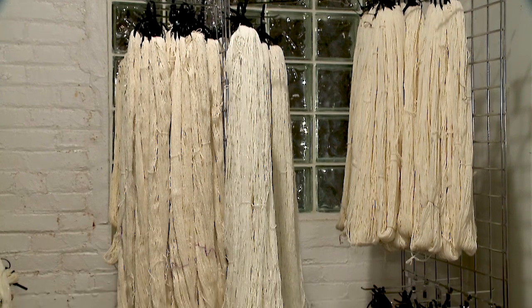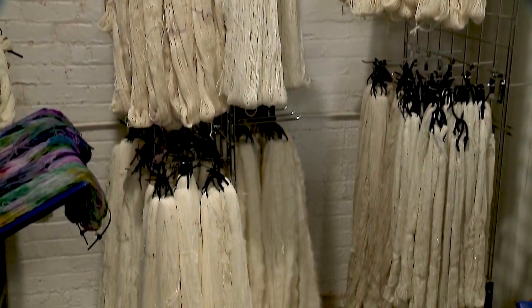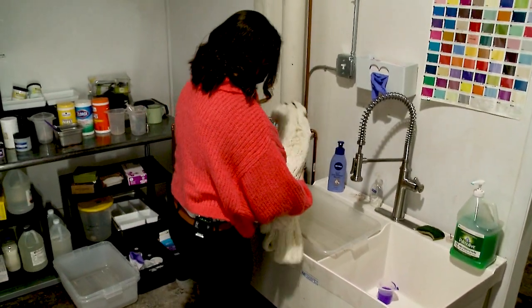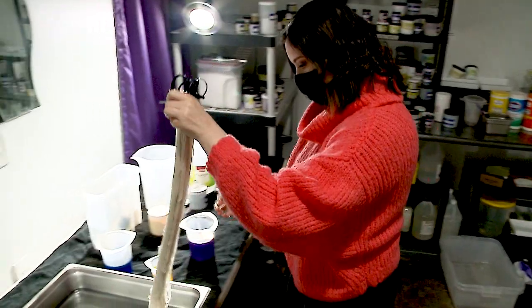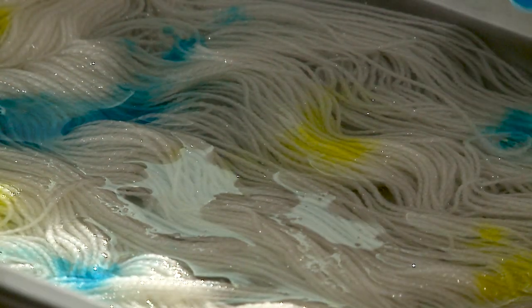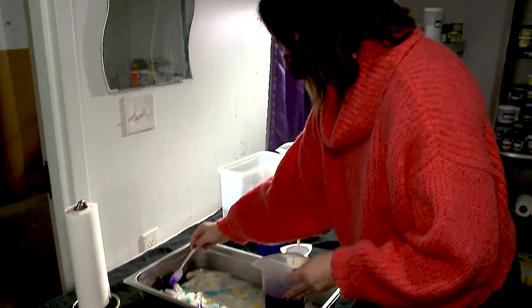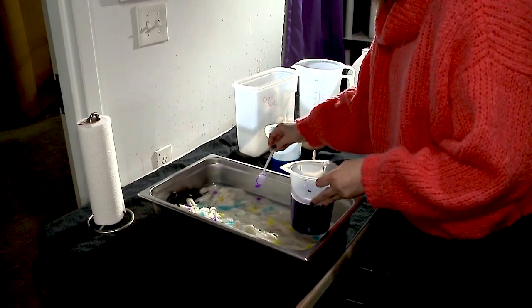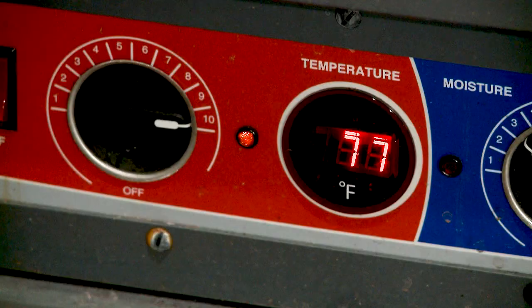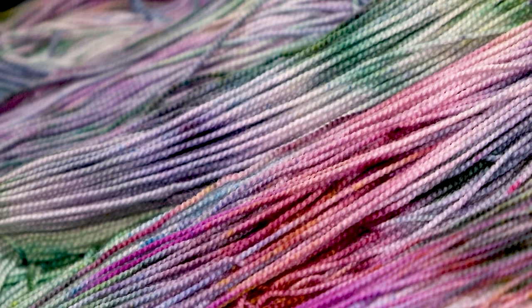I don't spin the yarn myself. I work with different mills, and they have the yarn and send it to me in skeins, and then I put it in a pan with acid, and then I pour different dyes over it in different areas. You'll see there's multicolored ones. And then I put it in a bread proofer, and that heats it up and sets the dye to it, so it's permanent.